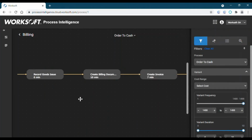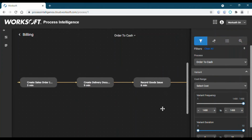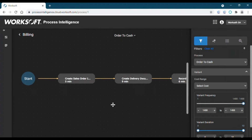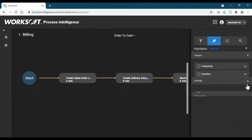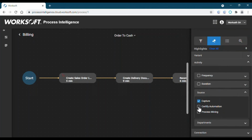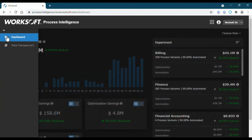In here, we're looking simply at a single process variant, but the capability in process intelligence is that you can visualize multiple variants of a process, either based on the frequency or on the duration of the process, really starting to give you insight into what is actually happening in the business, right? Because it's often frequently different from what people believe. And here we're able to see as well the sources of that information.